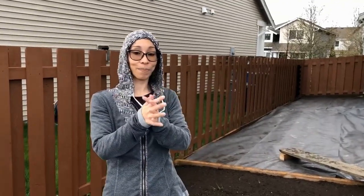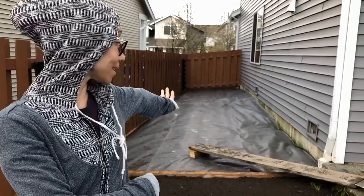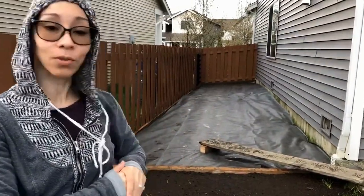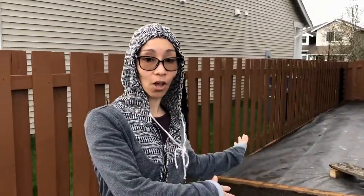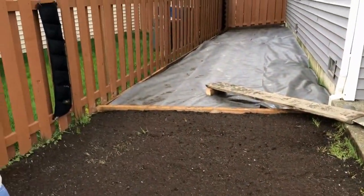Twenty minutes later. All right, so we're back. It started hailing, and now I think it's just raining at this point. But framework is done, the vapor barrier, landscape barrier there is down. So here pretty soon we'll start getting our gravel on top and get this area ready to go for our garden here. So we'll be back.